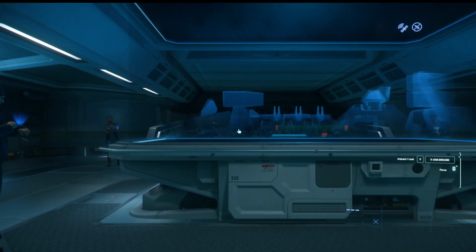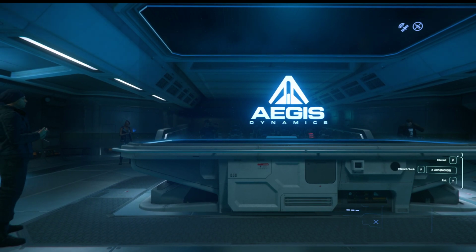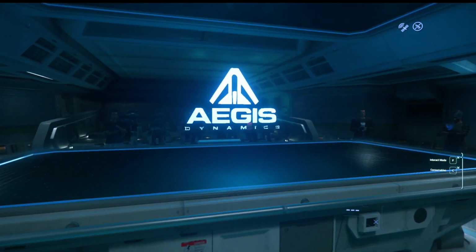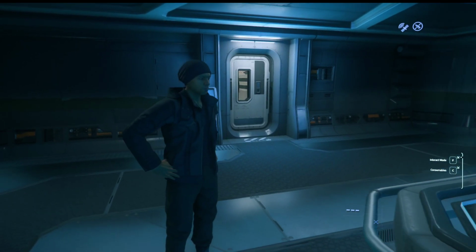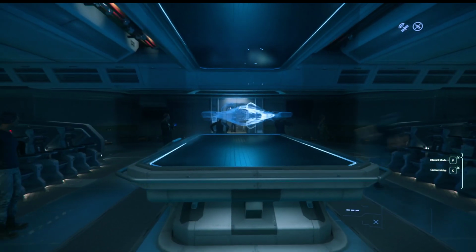Hello, and welcome to the UEES Warhammer. That was nice. This Javelin-class destroyer was originally built by Aegis Dynamics and has been in active service since 2832. Launching under the command of Captain Omar Singh, the ship initially served as a combat support vessel in the 2nd Fleet, 6th Battle Group. I like the briefing room, though. The briefing room is tight.